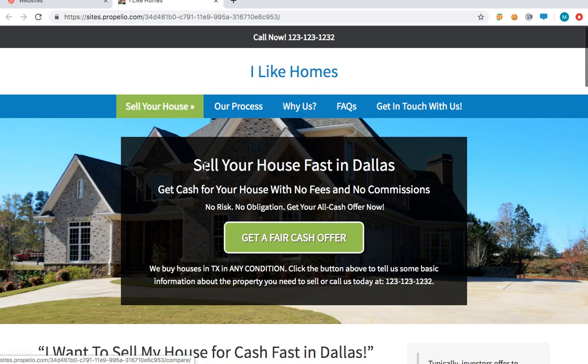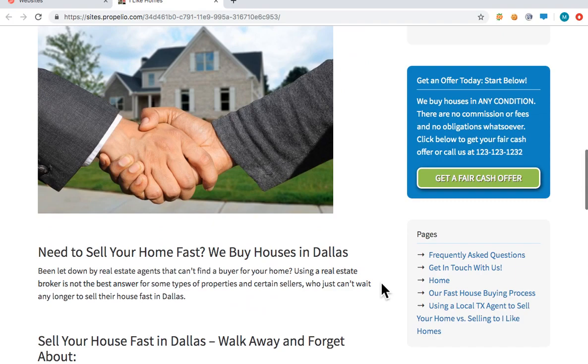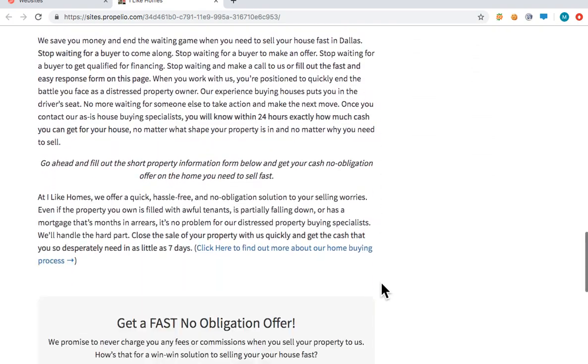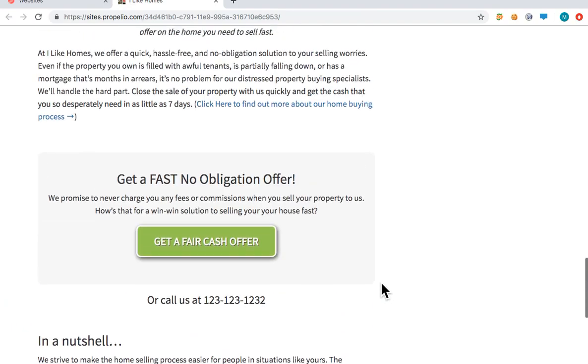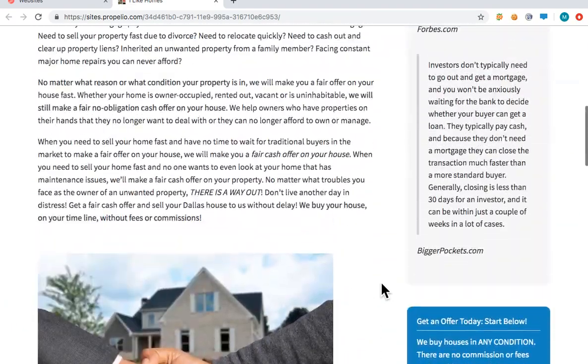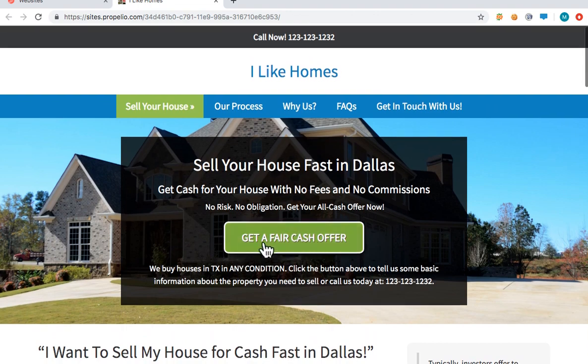I Like Homes. Sell your house fast in Dallas. We buy houses in Texas in any condition. So it has already preset and added all of your information to the website. It took the information you typed in and pre-filled an already existing investor site for you, which is super exciting. Then you can get a fair cash offer.